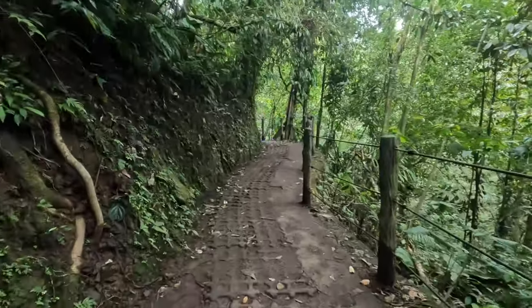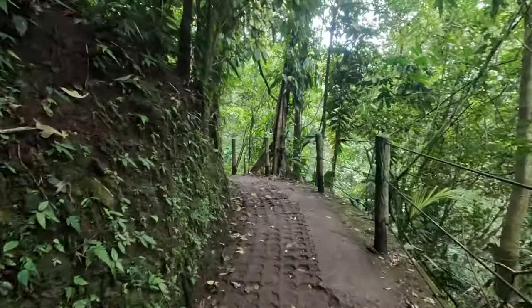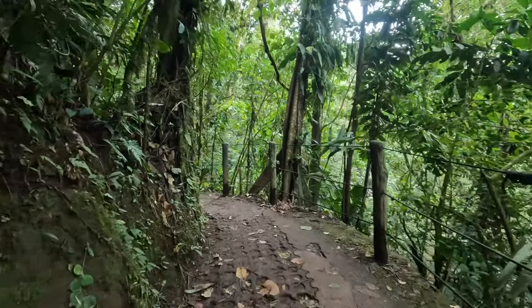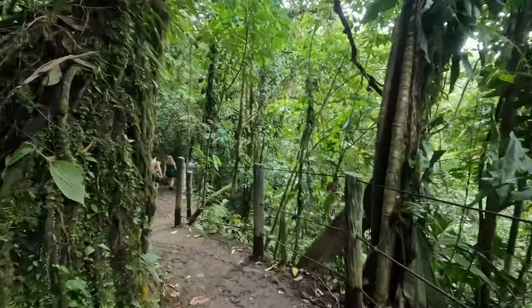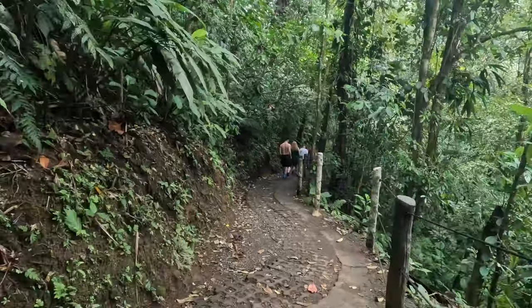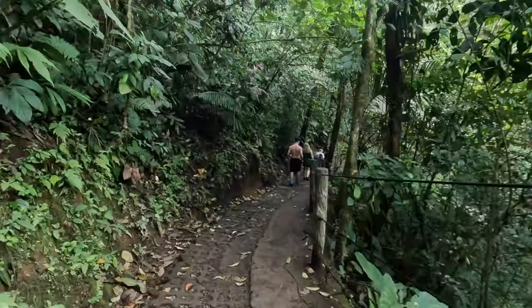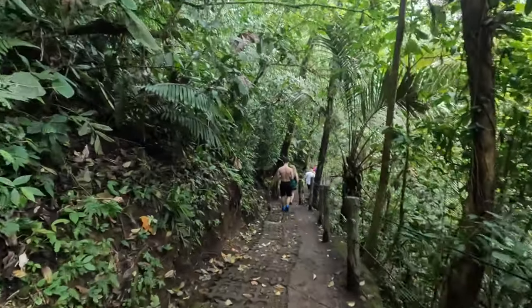Mystical Hanging Bridges Park. We got lucky. We were able to see a little bit of Arenal volcano before it got obscured by some cloud cover. And we are walking through the jungle at Mystical Hanging Bridges Park.